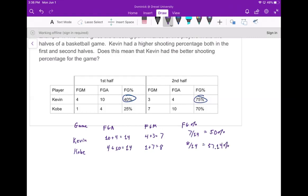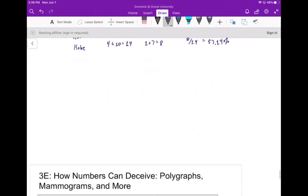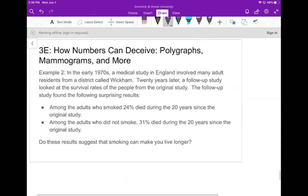So even though Kevin had the better shooting percentage in each individual half, which seems like a logical thing to look at, overall in the game he actually had the worse field goal percentage. So that's one quick example of how numbers can deceive. Let's look at another example of how that can happen.